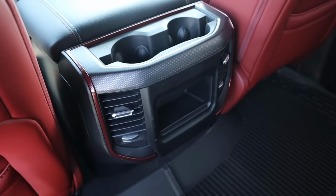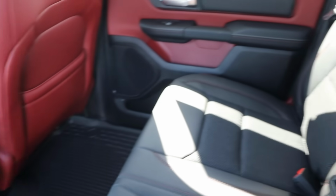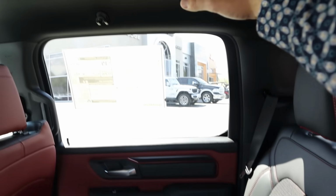You can see with the vents as well. And these seats are comfortable. I like them a lot. And then headroom back here, it's good.